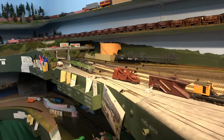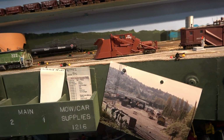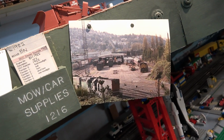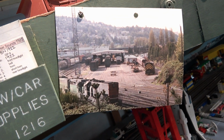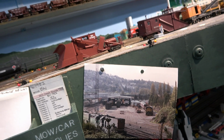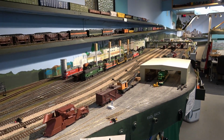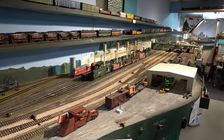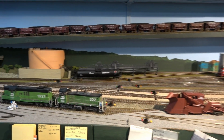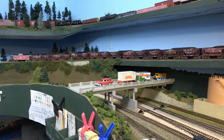Here we have some maintenance of way equipment. And this is a photograph of the yard in the 1990s, showing that this car repair shed really was a 3-bay shed next to the yard. And there it is. I kit bashed this a few years ago. We still have some work to do on it. And of course, that's the Time Oil facility next to the Emerson Street overpass.